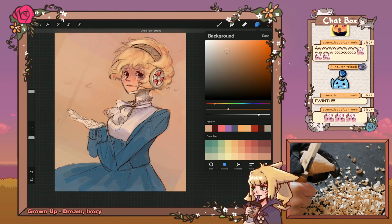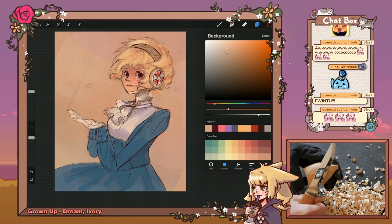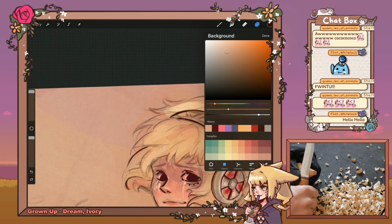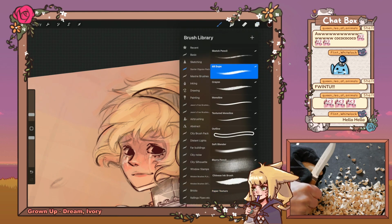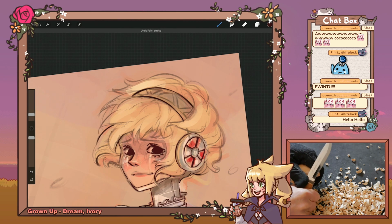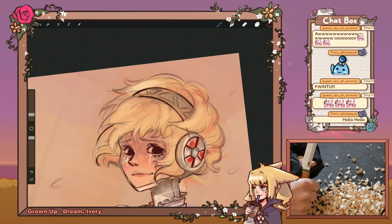Hello, Flint. I'm not going to bother doing this too neatly because we're going to render over it. I just need it to be somewhat neat so it doesn't look horrendous. Okay.